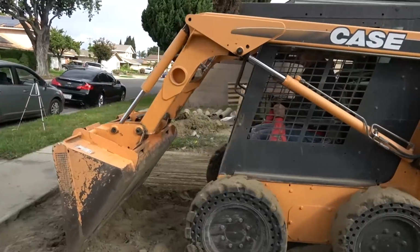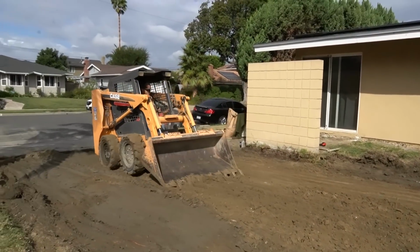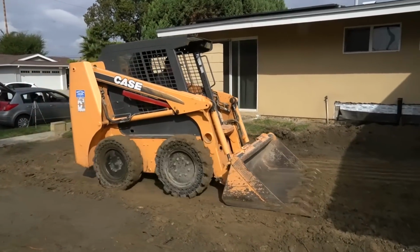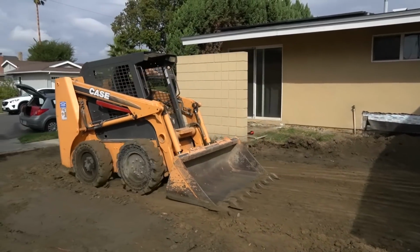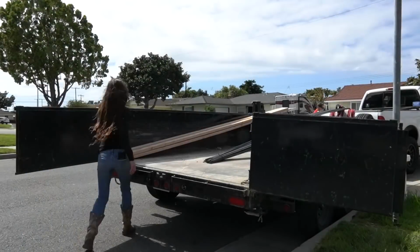And we're going to get this grade done here. It's a nice tractor. This is a Case, it's a hand control. I'm mainly a Bobcat guy. I like foot and hand control. This is hand pilot controls, but if you get used to it, the more years you're on it, the more comfortable it is. It's got an air ride seat, so you don't feel any bumps or nothing.